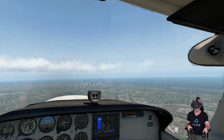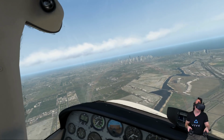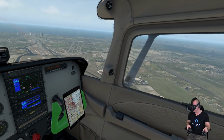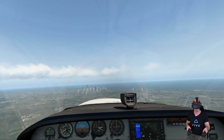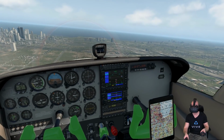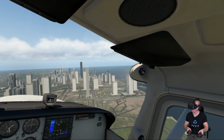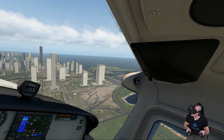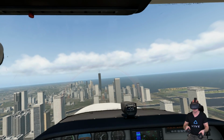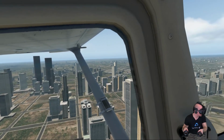I think I'm gonna go down so we get some more sense of depth, and we're gonna look at the buildings and all the stuff around. Man, this is unbelievable. Wow, so we're getting closer to Chicago now. I'm gonna release the throttle a little bit only. So guys, we are above Chicago now. Look at this. This looks so freaking cool. Wow, amazing. What a feeling of just flying around here.